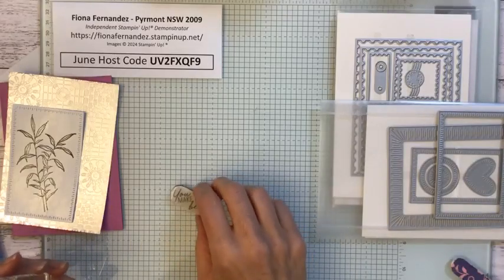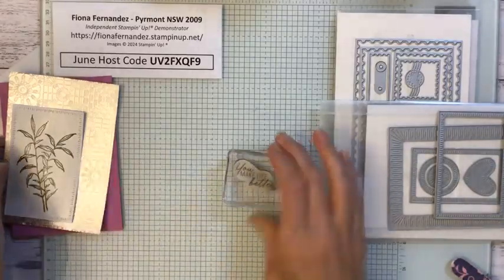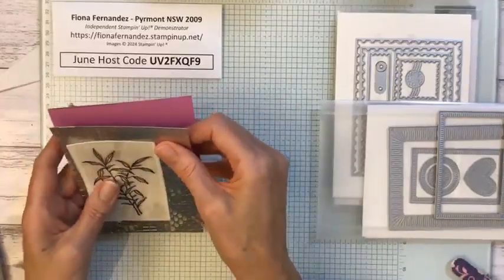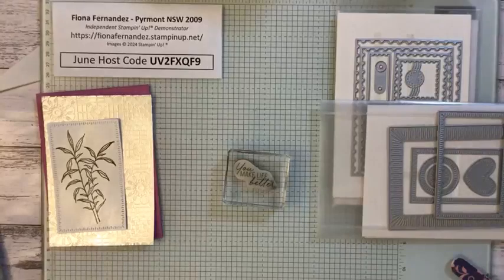See, I put a little bit too much fluff on that. Just going to stamp that like that. And I think, you know what looks really nice on there? They've got black cardstock with white writing, and it looks really, really effective.